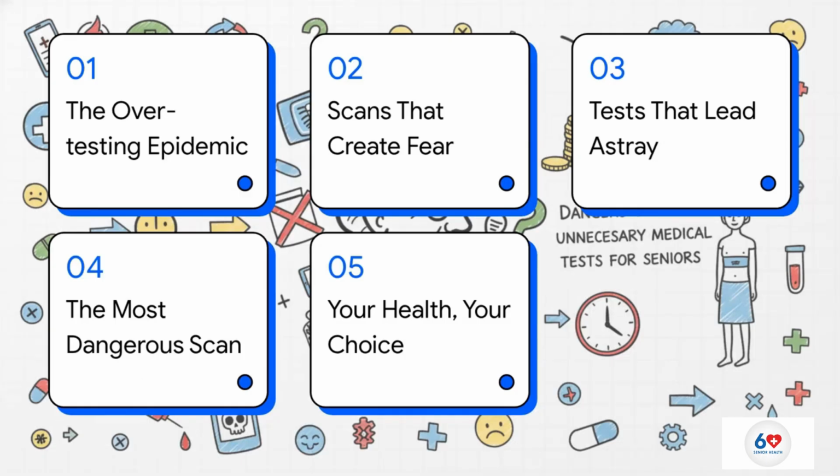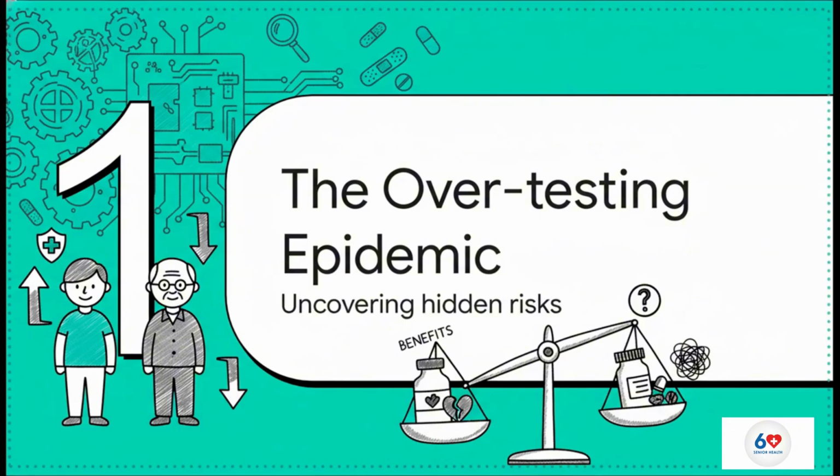Okay, so let's break all of this down. First, we're going to dig into this idea of the over-testing epidemic. Then, we'll count down the 5 most common checkups that actually carry these hidden risks. And you'll want to stick around for the end, because we're going to talk about how you can take back control of these decisions.